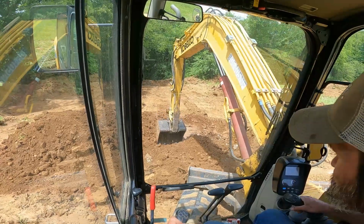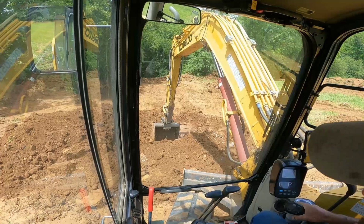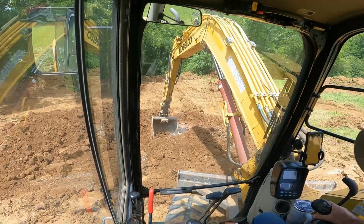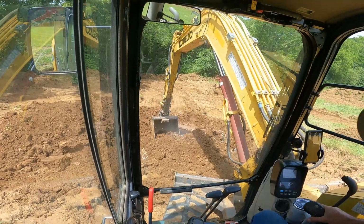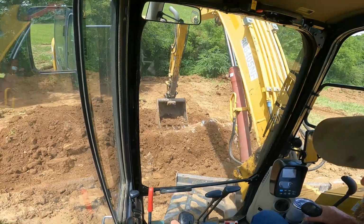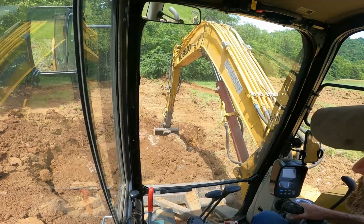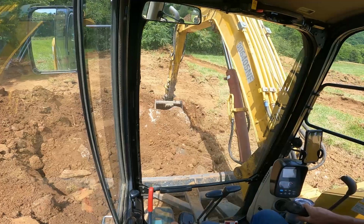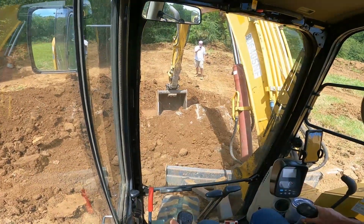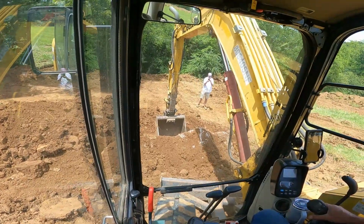Yeah, it seems I found a little rock patch here. Yeah, that's a pretty good size one there. But we are moving it. And might be able to work it up out of here. It's pretty heavy. We're going to flip her back up again. There we go.